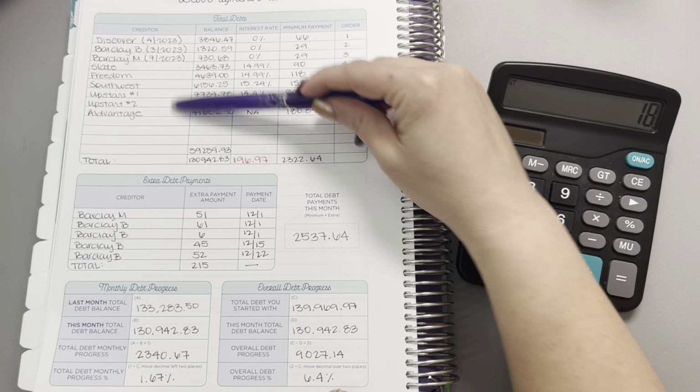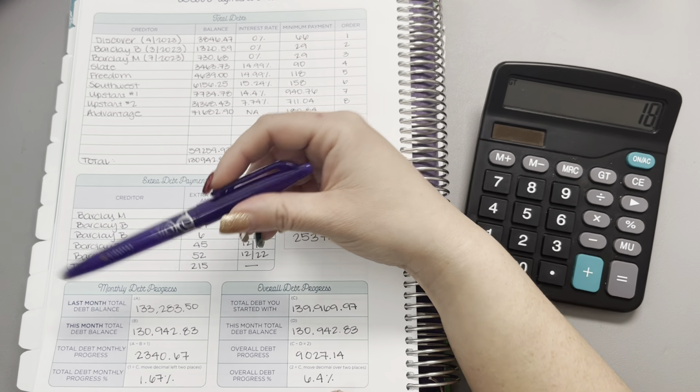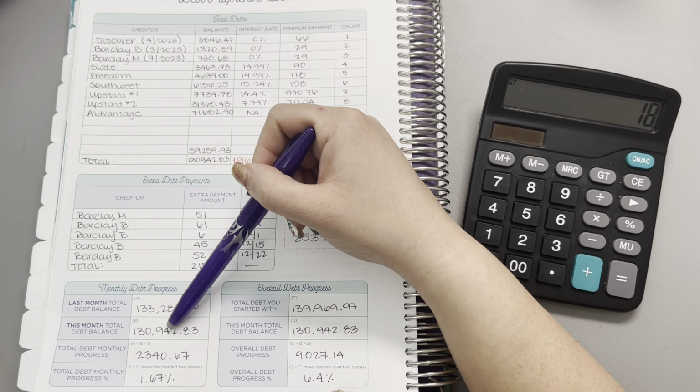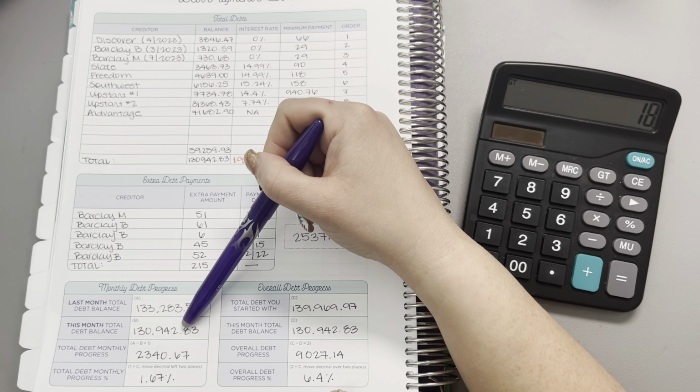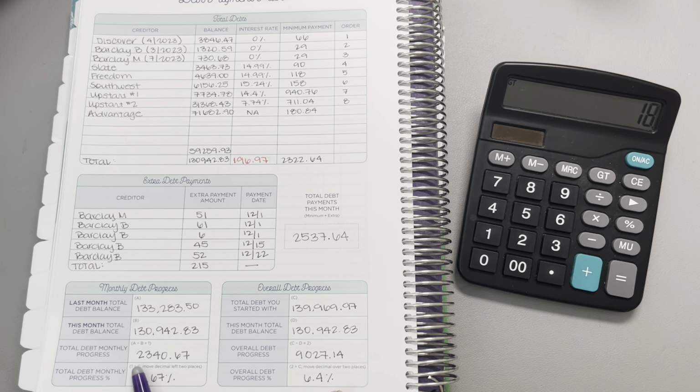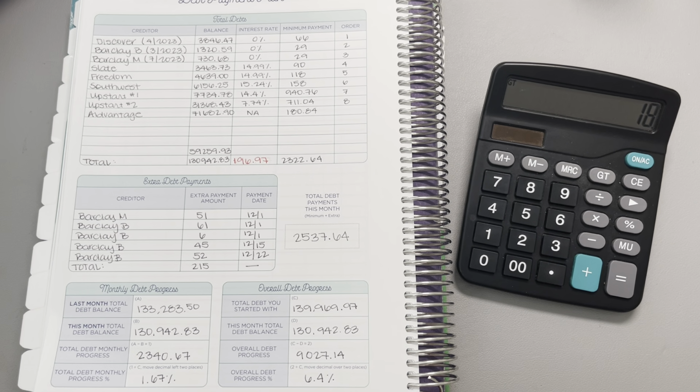The total amount of all of our debt is currently sitting at $130,942.83, which means that we paid off a total of $2,340.67. That was a monthly debt progress of 1.67%.